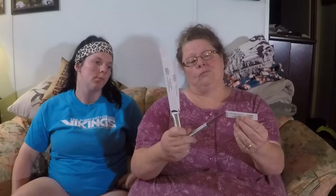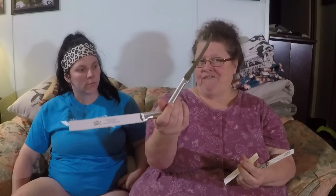These are Rada knives, and I have used Rada for a long time. I started using them through a church fundraiser. This company is really good with churches and schools and other organizations to help them have fundraisers and make money for their organizations. The knives are really good. They're not that expensive. This one is my very favorite knife.